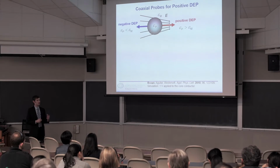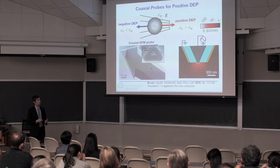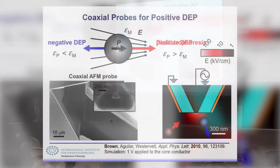So to think about why this might happen, think about gravity. It is always an attractive force in daily life situations, but helium balloons rise. And this is because the air is pulled down more strongly. So that's the perfect analogy to why this could be used for both positive and negative interactions here. And so the probe I've described to you, this coaxial probe, creates a field maximum. So this is actually pretty bad for this kind of study because, of course, the positive DEP particles are pulled in, the negative ones are just pushed away, and that's kind of the end of the story.